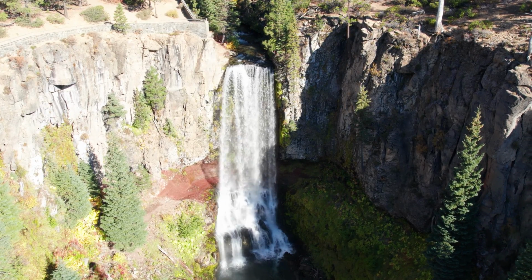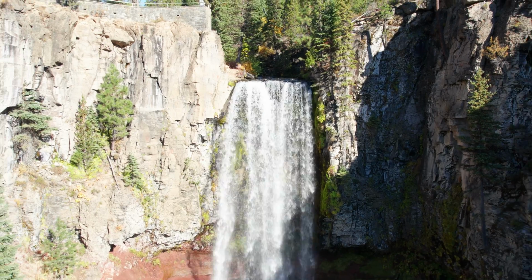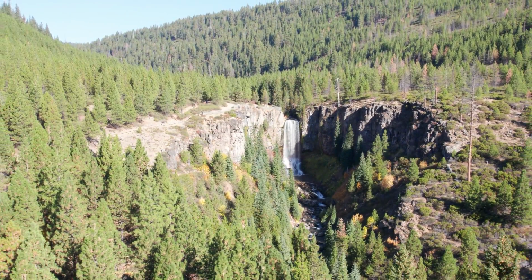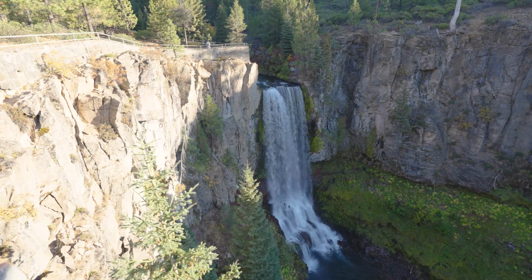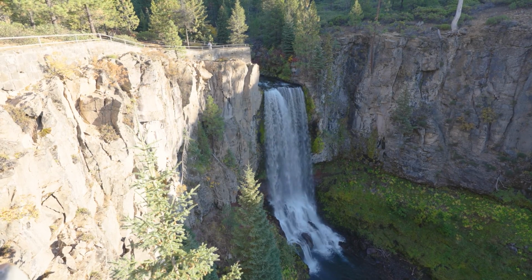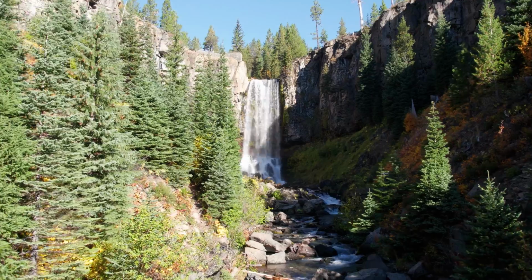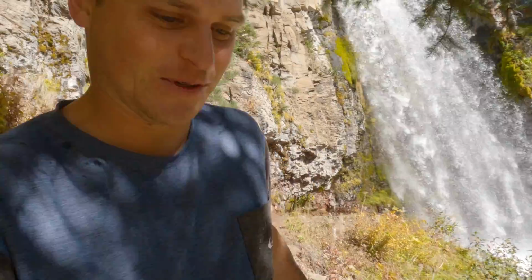But given its proximity to Bend, the outdoor mecca of Oregon, you are going to deal with heaps of crowds. Parking's going to be a nightmare, so you've really got to get there early. Regardless, at some point, you're just going to have to deal with this one-way dirt road, which can be super gnarly, but absolutely worth doing to get this view. That is absolutely sick. And now I'm warmed up, I'm woken up, on to the next.